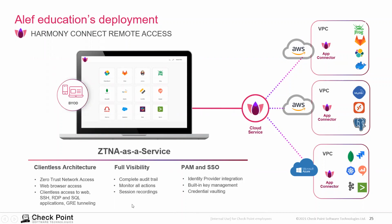In addition to that, we're providing full visibility, so we can record and track everything every one of these DevOps engineers does when they connect to these internal resources, whether it's clicking on a link in an application, or we can do full screen recorded sessions, and also understand what kind of commands users run, for instance, SSH or RDP sessions as well.